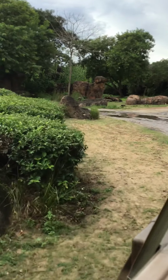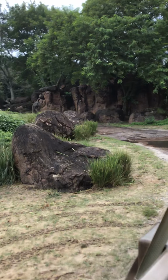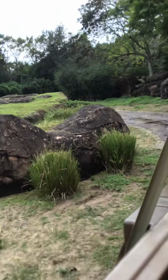Also over to the right is a bontebok. Two of them, actually. They are related to wildebeest. They were nearly extinct about 100 years ago. There were only 17 of them left. Thanks to conservation efforts, though, their population is recovering.